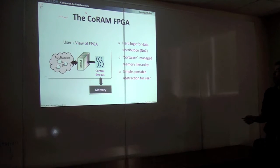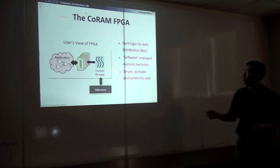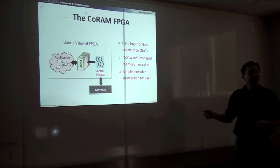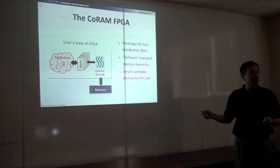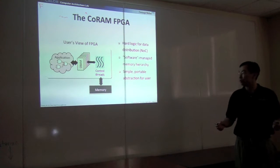And this is what we're really talking about. CORAM is not so much an FPGA architecture, it's more like an abstraction. It's more like an ISA. You as an application developer start working with this. And the hope is that whatever you develop here will become portable to any FPGA that supports this abstraction. It may even be multiple FPGAs on a different board.